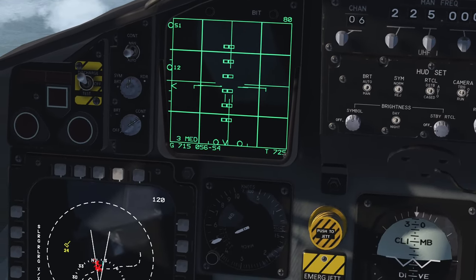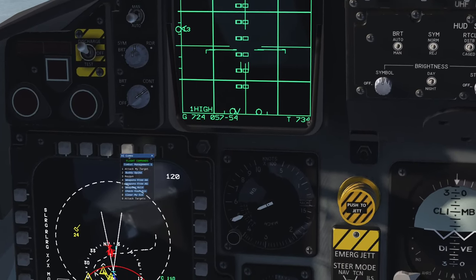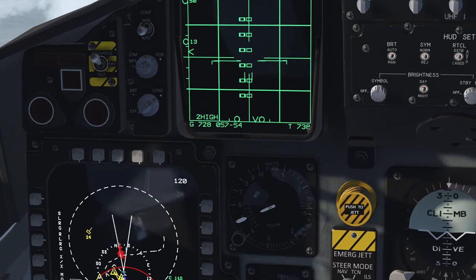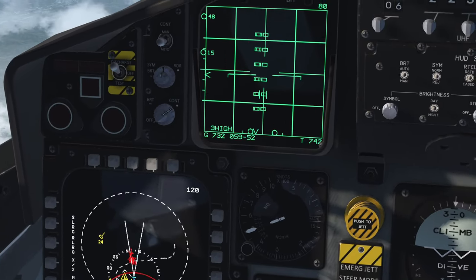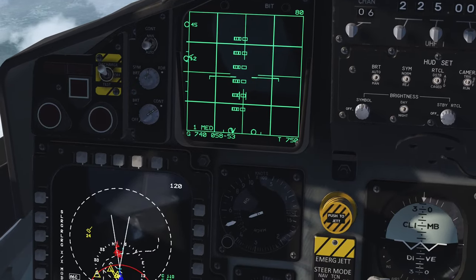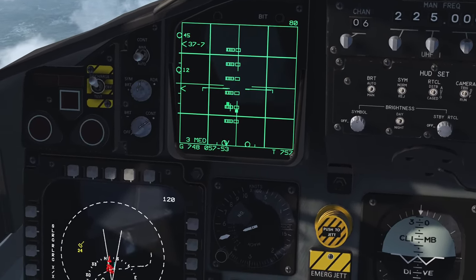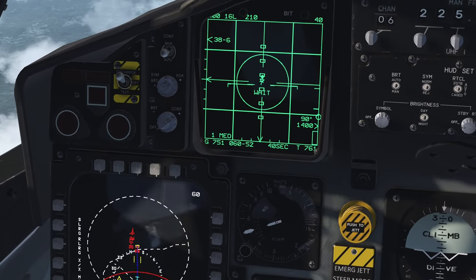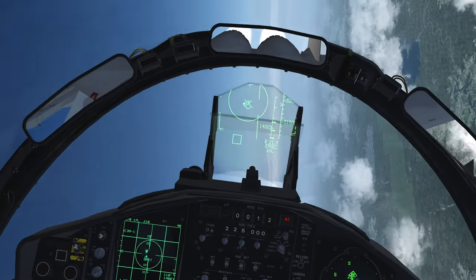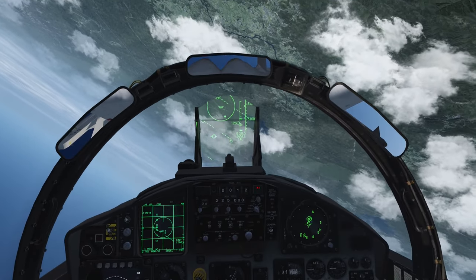Request permission to engage bandits. Bullseye 0-5-5, 5-5, 25,000. Just do it. 2, 3. Engaging hostile bullseye 0-6-0, 5-3, 31,000. 2, engaging hostile bullseye 0-6-0, 5-3, 31,000. Fox 3, 21 and a half miles. 3, immediately Wilco. Crank out of afterburner for 3.